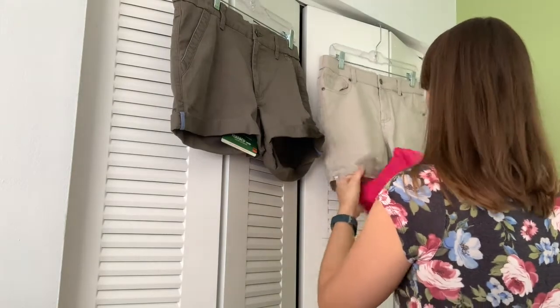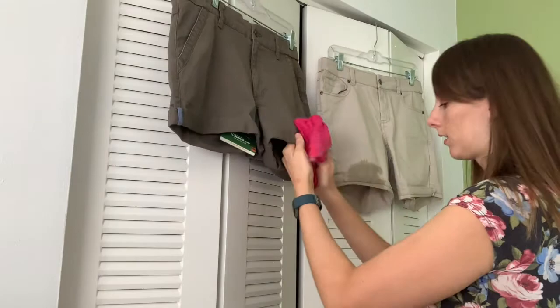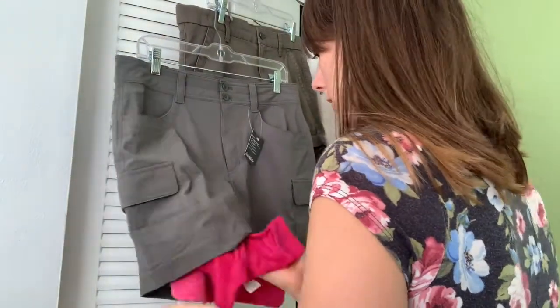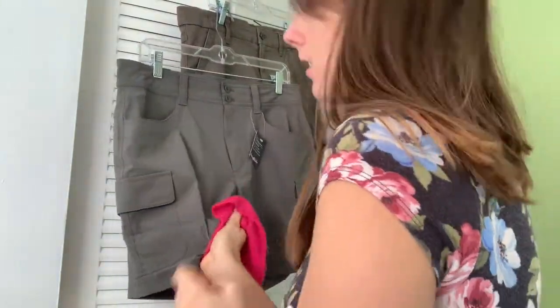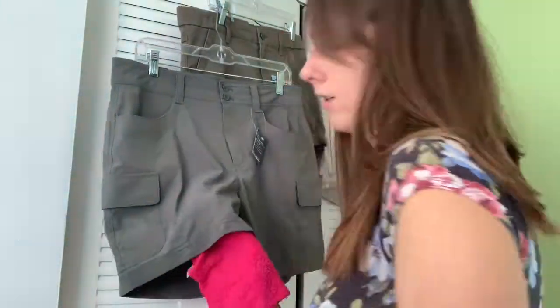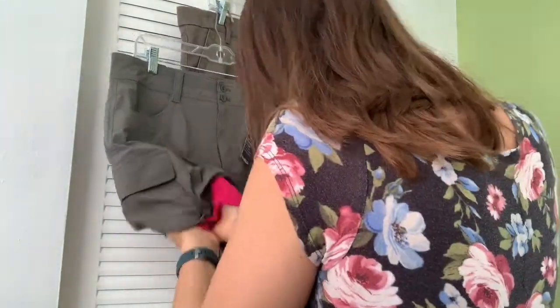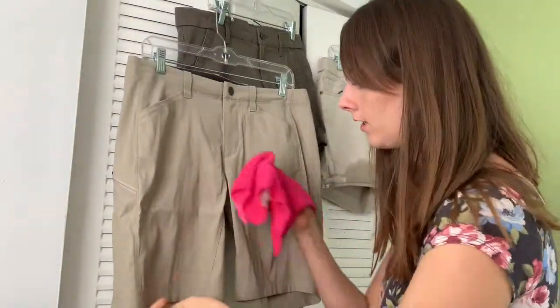So I continued the same process for the first two shorts easily and ran into further difficulties with the second two pair. The Eddie Bauers were practically waterproof. As much as I tried and as hard as I squeezed that towel, the water did not want to go onto the shorts. It just wanted to drip down my arm, which was just oh so fun in the middle of my room. But you can see me struggling here, trying so hard and finally just saying, eh, whatever.